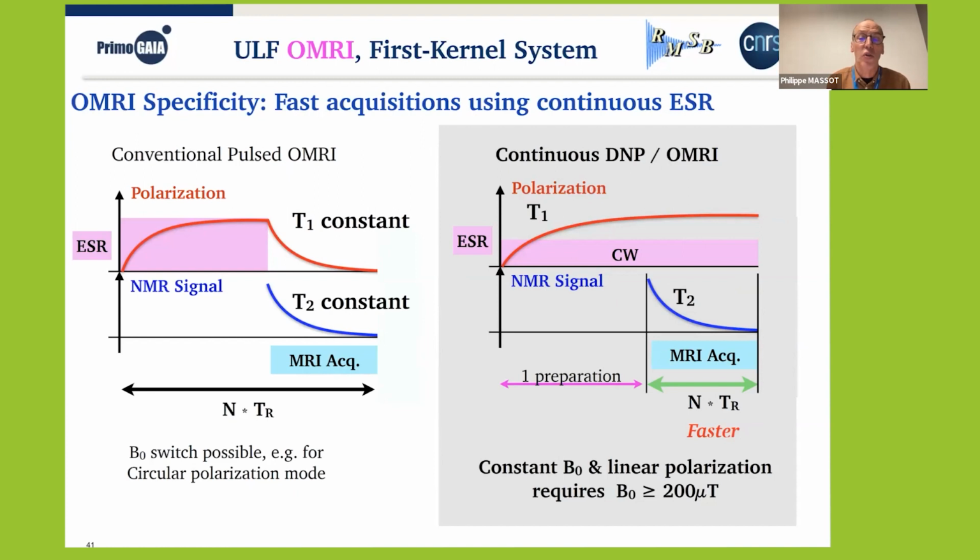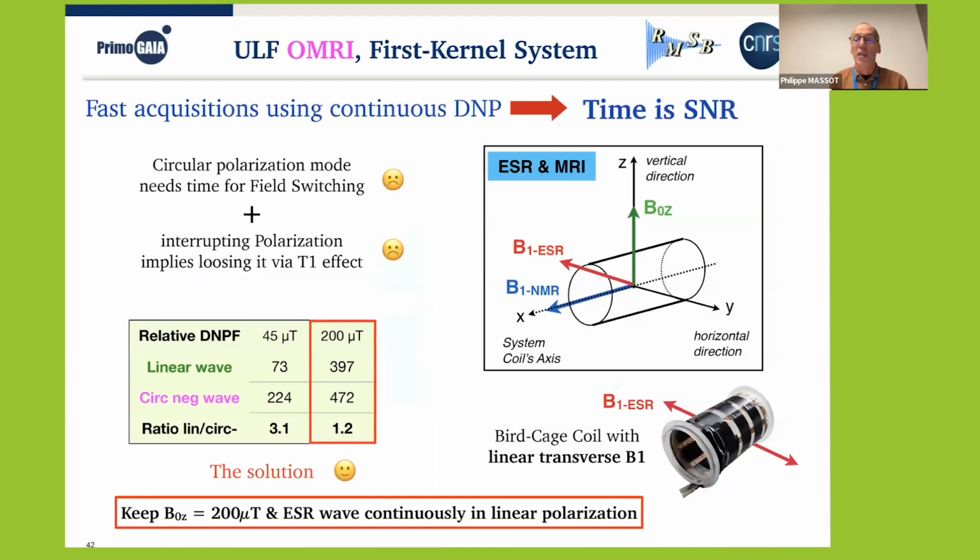That means that the field will never change, it will be at constant field. That means using linear polarization with a field of more than 200 microtesla. The result is this. You have 3 orthogonal fields. The two B1 fields are orthogonal to each other and orthogonal to B0. And you can see on the bottom right the birdcage coil used for rat MRI. And a reminder for the theory, at 200 microtesla, we get a good DNP factor, and with nearly no difference between the linear and circular, so we can use linear polarization.